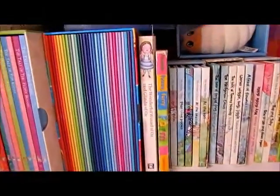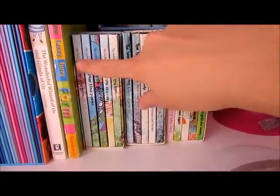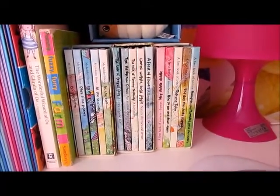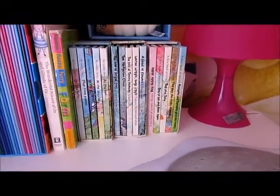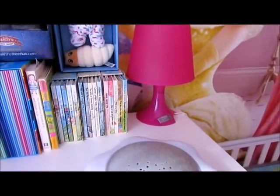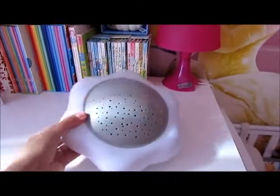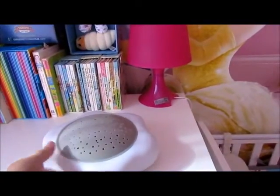It's got some more books there. Obviously you've got The Wizard of Oz. These ones here were John's when he was a little boy, which his mum kept and gave to us when we had Quinn. And then this is her little star projector. It plays music. We play that at bedtime.